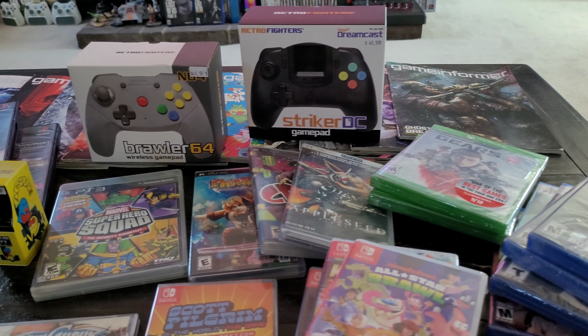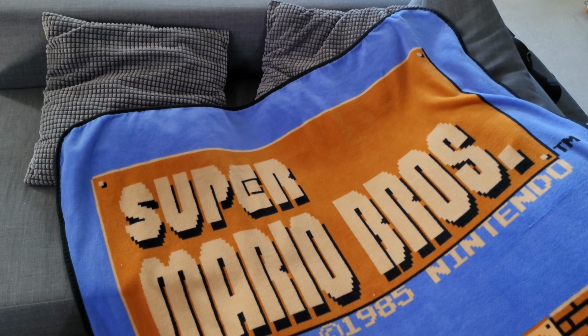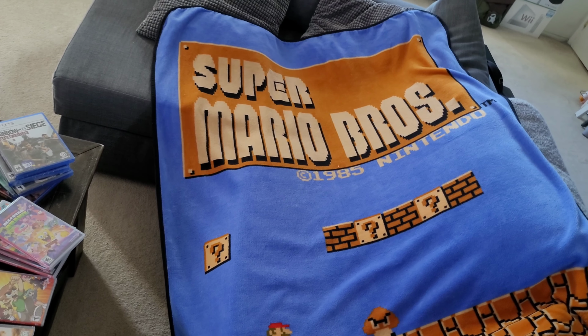And that's pretty much it. Oh, I did pick up a Mario blanket. It's kind of cool. This is how it looks when it's all folded out. That's pretty sweet. I thought that was kind of cool. So I decided to pick this one up.